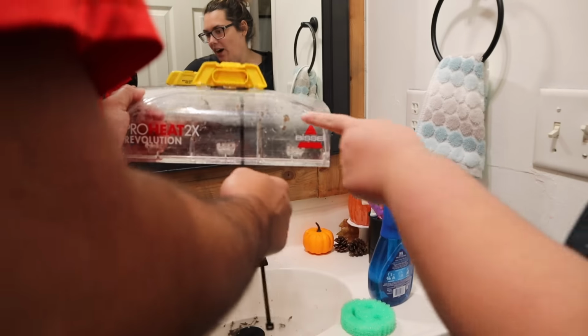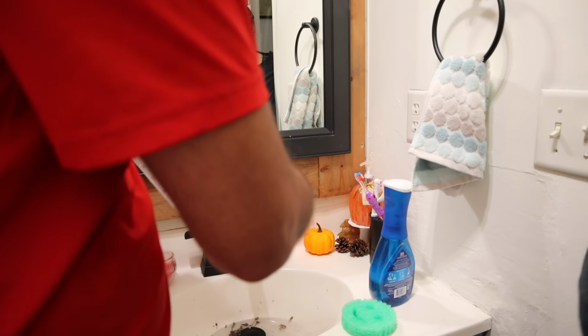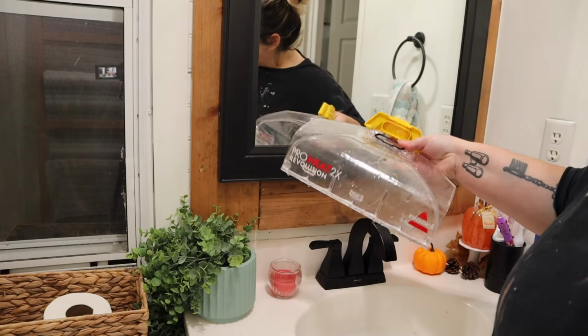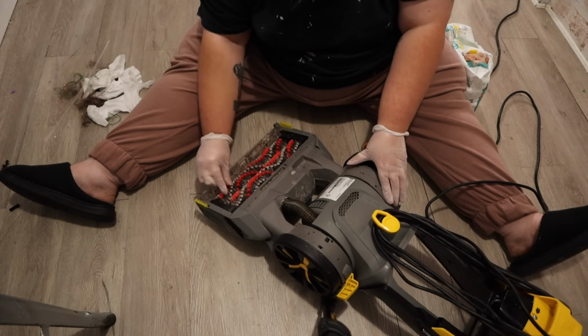Shane's figured out a hack. So if you push it all up to the top of the zip tie, it comes out this big hole up here. Look at you! Good job! Yeah, you know, I used my noggin. Looks better than it did. It was dark by that point because that's how long it took me to dig in that sucker.